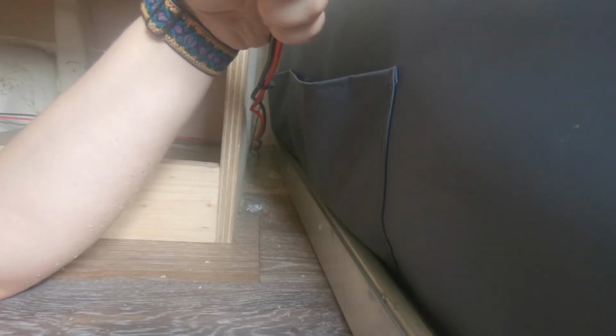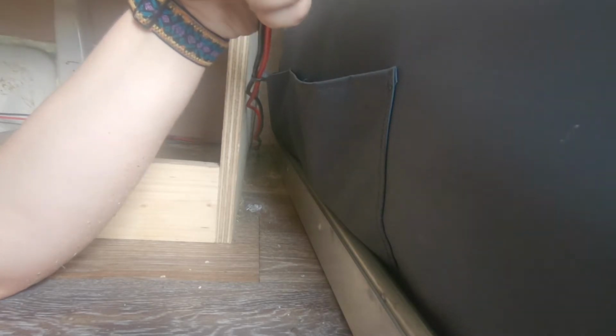All right, so my part of the job is actually pulling the wire through. I think we need a little bit more. Well, the fridge cord comes to here, so that's in, so that means attached to that, the cord will come all the way out here.